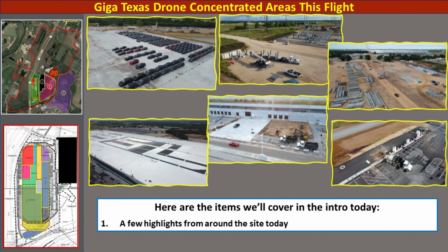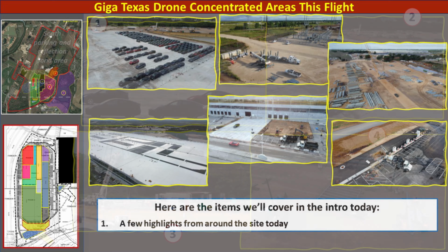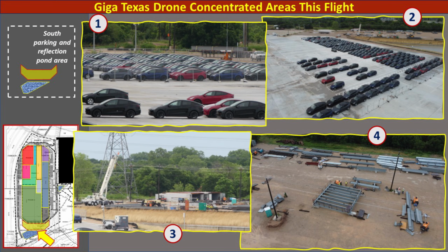Despite all the rains that came through over the last 48 hours, it's still a very busy site, lots to see. We'll go over a few highlights around the site, but there's a lot more to see in the video itself. Starting off at the south end, we can see a lot more of the Model Ys still being moved over to that vehicle transport area.